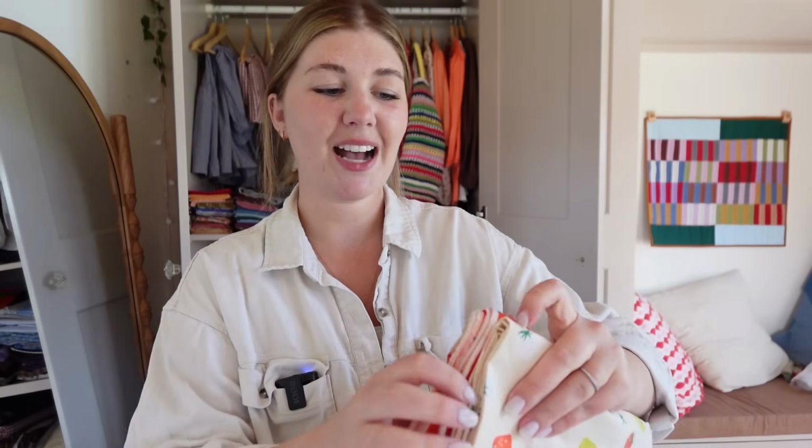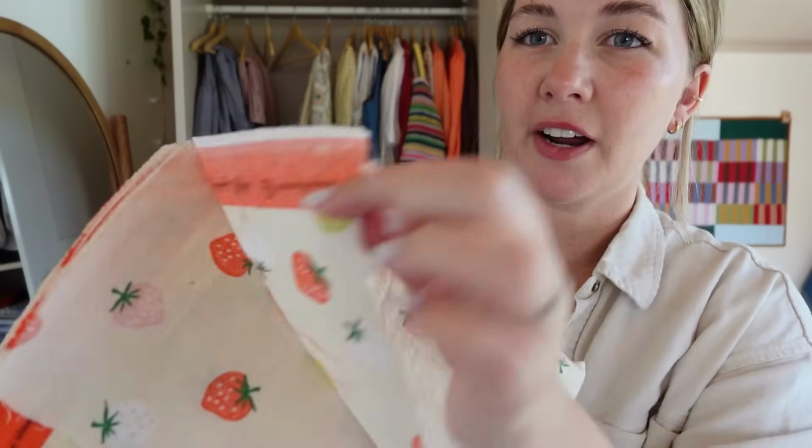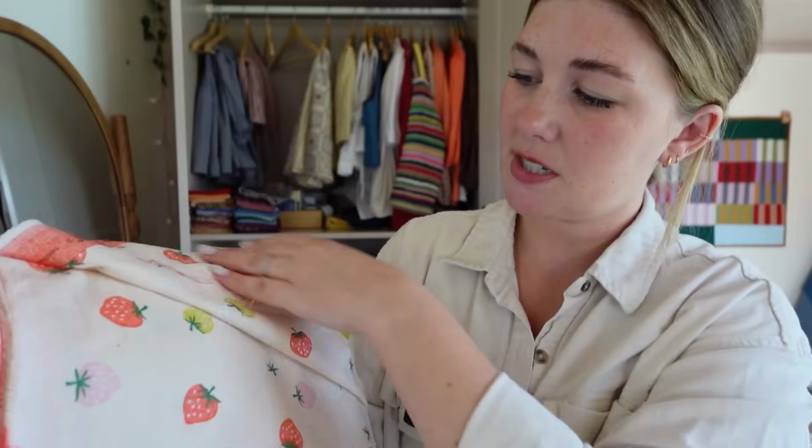This one does have clear right and wrong sides as well. This one is from Ruby Star Society, and it's a quilting cotton, but it has a really nice feel to it, so I feel like it could be good for apparel too. Can you tell right and wrong sides? I don't know, maybe it doesn't show up as well on camera as I thought it did. That might help decide. Okay, the other fabrics I want to show you are up in my loft, so let's get them out.